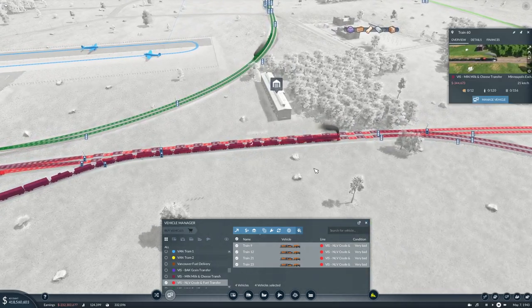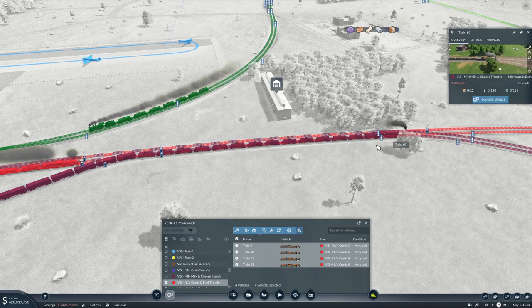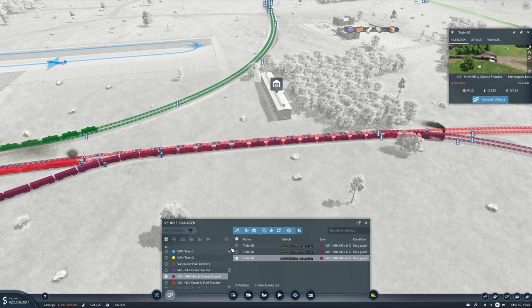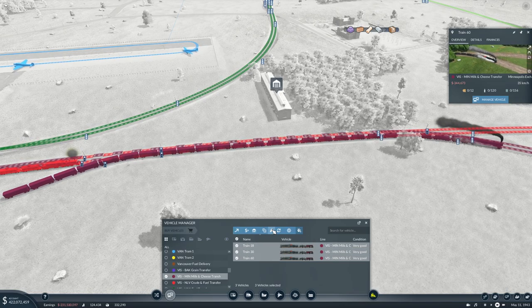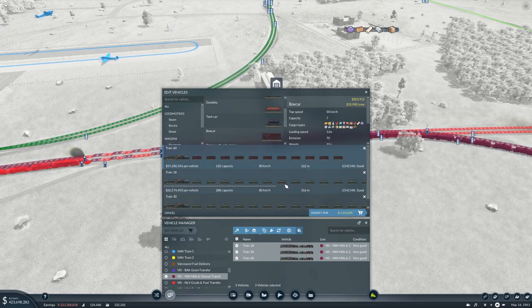Wait, was this the cheese train? Yeah, it was. That was a mistake. You manage vehicle. Edit. We do not need any of you on here. We just need boxcars.